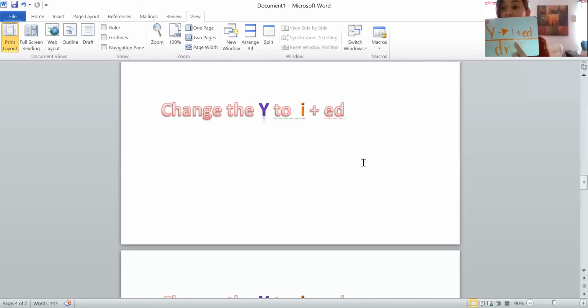That's right. I have to change the Y to I, and I add ED. You remember that special rule. Change the Y to I, and I add ED. That's what I did. I changed the Y to I, and I added ED. So that's all you're going to do. If you have your paper and pencil out, perfect. You're already ready for our little spelling practice.